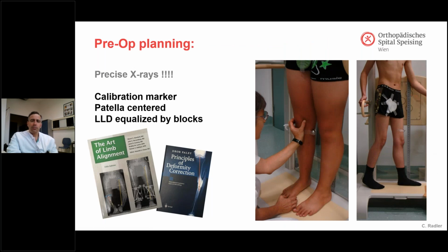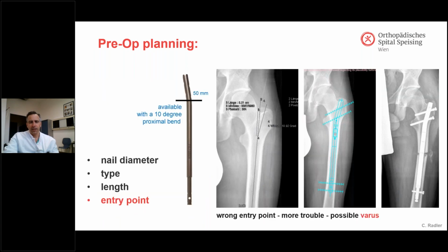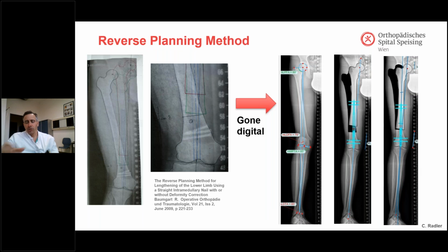Preoperative planning. For this, you need precise and reproducible x-rays. And this can be pretty difficult. So you need to make sure you have a magnification marker, that the leg discrepancy is equalized by blocks, and then you want to do all your limb analysis and limb alignment tests that you would do for all cases of deformity. For the pre-op planning, it's nice to use templates if you have those. Otherwise, you can still use a PACS system. You can measure where you should place the entry point, and of course, you need to know the nail diameter, the type of nail, and the length of nail before you start. You already heard about the reverse planning method, which we always use for retrograde lengthening, which is a very nice way to make sure that you end up with a good mechanical axis at the end.